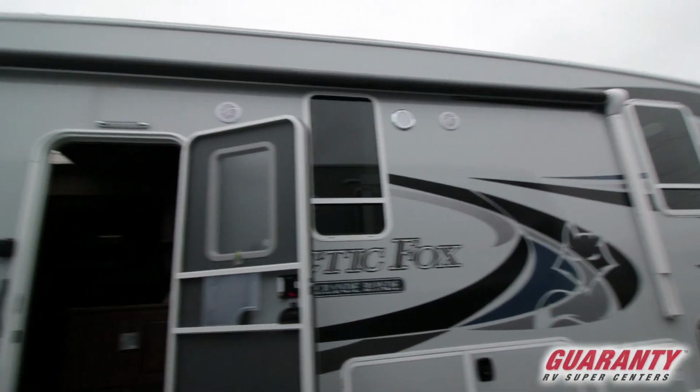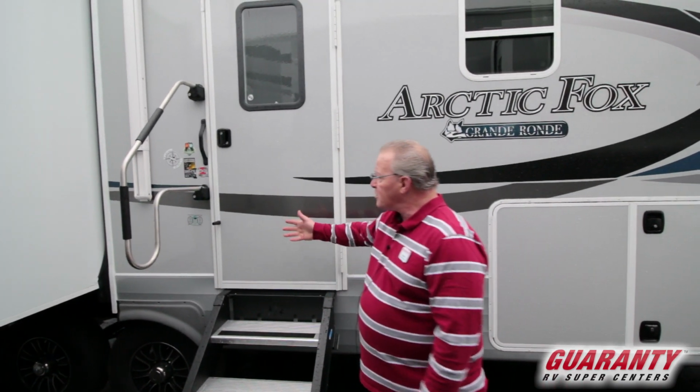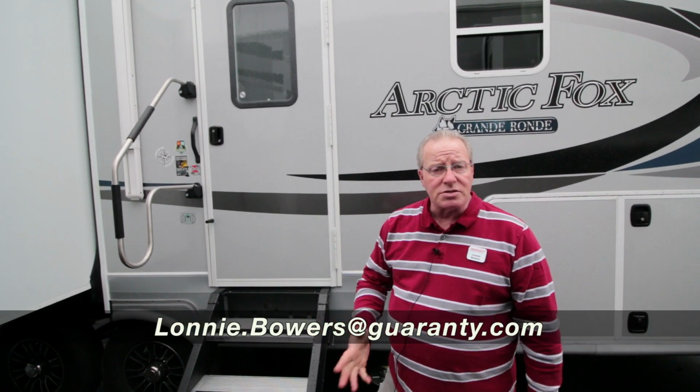So if you're looking for a nice fifth wheel with lots of amenities and a ton of room, this is the one I would suggest, the 32-5M Arctic Fox. Give me a call if you have any questions or concerns.